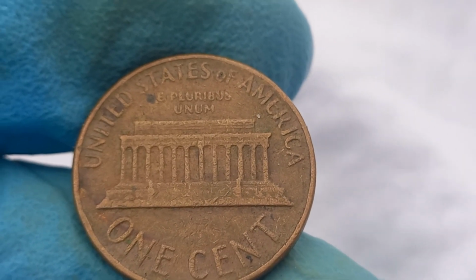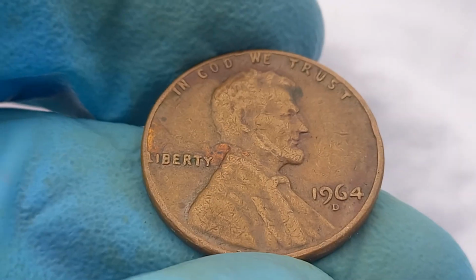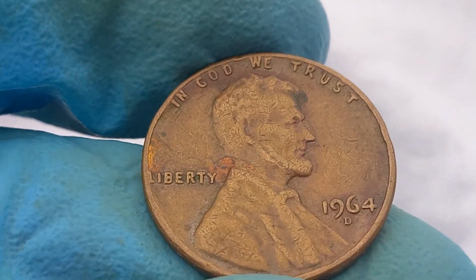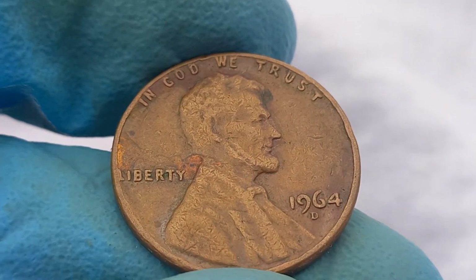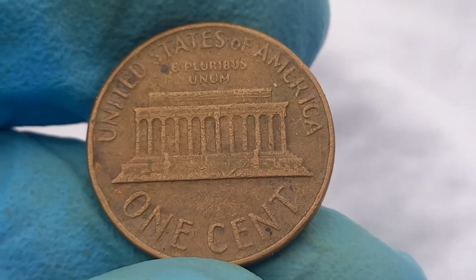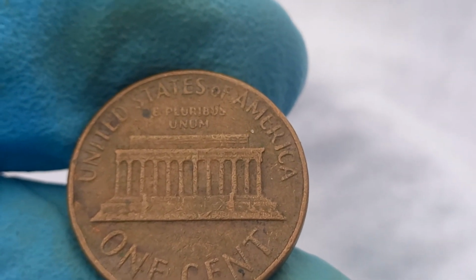This $1 million penny is only from 1964, only struck in Denver, and only shows that bizarre distorted mint mark, where the D looks stretched, etched, almost like extra letters crawling across its side. Ordinary 1964 pennies? Worth a cent. But the flawed Rit D mint mark? That's the miracle.